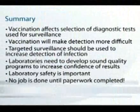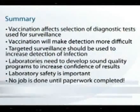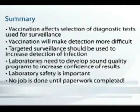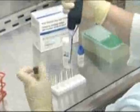We have to take into account safety as a very important laboratory activity, and of course no job is done until the paperwork is completed. So the report that goes to the field or up the chain of command needs to be done as quickly as possible so decisions and reactions can be implemented.